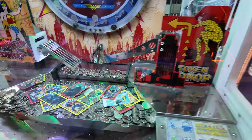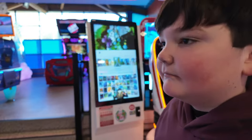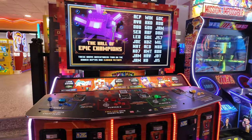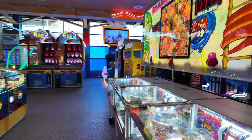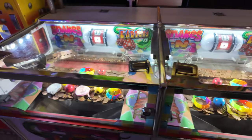Well, tokens, they're not even real money, they're tokens, aren't they? I guess you're going to go to that Minecraft game later. Maybe. I've got my PlayStation. Oh dear. And we forgot to bring all our 2Ps as well.